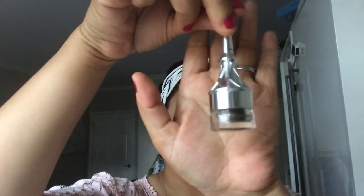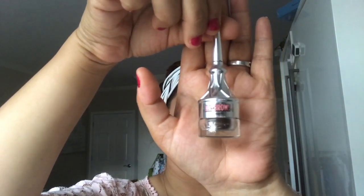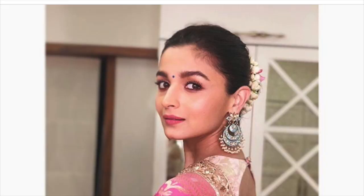For my brow, I'm using a product called Brow from Benefit. I'm quickly just shaping and filling up my eyebrows. Going back to my eyes, I'm using the same Athena palette to just do my under eye area. So I'm using the Purity first on like three-quarters of my lower eye.